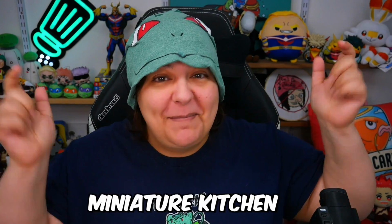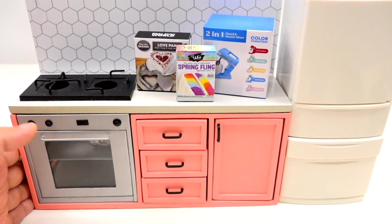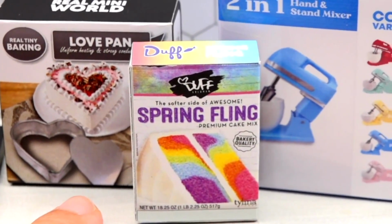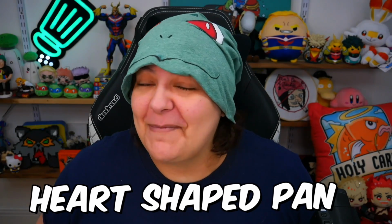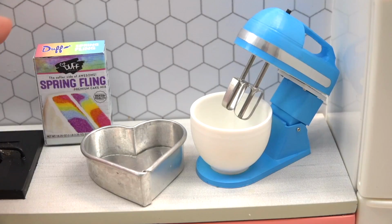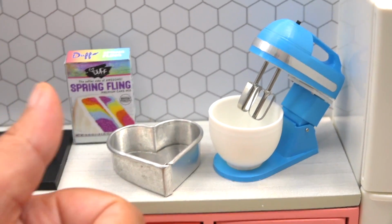Let's make the world's tiniest rainbow cake in my miniature kitchen. As you can see here, we have miniature baking supplies, including rainbow cake. We have a tiny heart-shaped pan. We also have a stand mixer, which is really cool because this is going to be the first time we're going to be using this stand mixer.